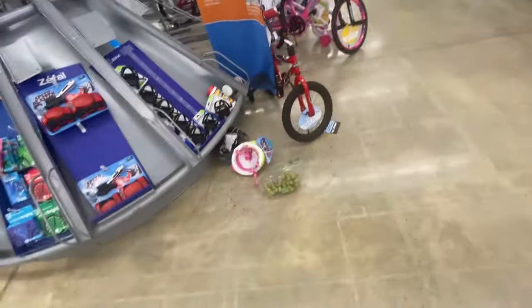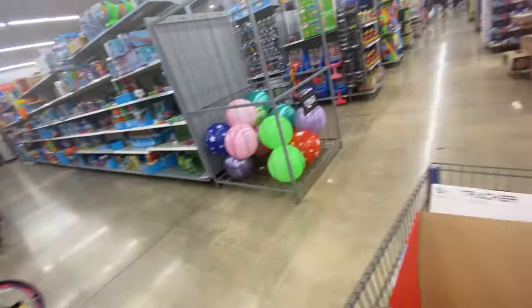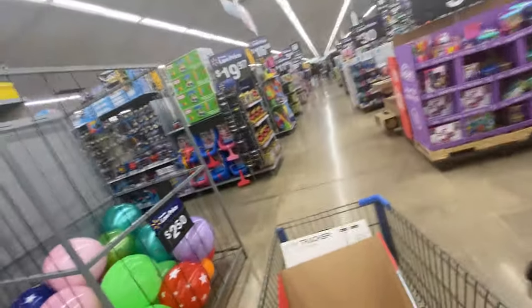Right here, all the bikes are sorted out. It has a nice bike shop. I even giving out fruit grapes right there, I guess, but probably shouldn't be touching that.